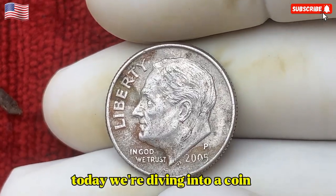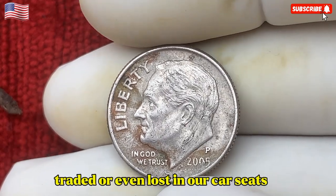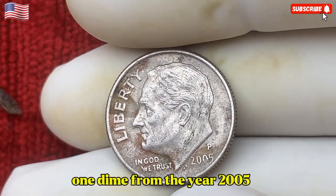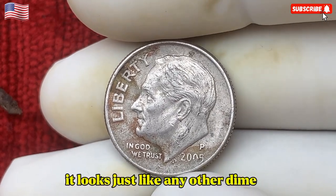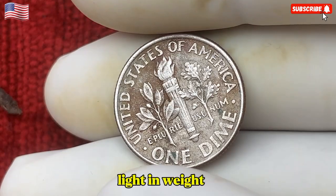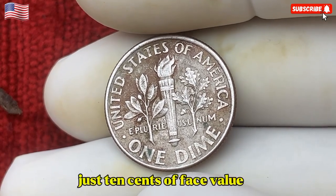Today, we're diving into a coin that many of us have handled, traded, or even lost in our car seats, the United States Roosevelt dime from the year 2005. At first glance, it looks just like any other dime. Light in weight. Silver in color. Just 10 cents of face value.